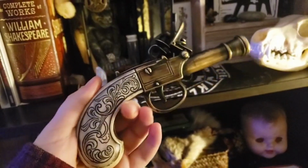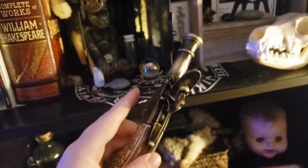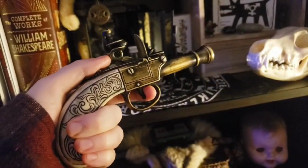It's a little steampunk 1800s style gun, and it is completely fake. You can't load it, there's no mechanisms to it. The only thing you can do is that and that. So, you know, it's very simple. It's basically a replica, a toy thing. But I thought it looked really cool and could be used for magical purposes, so what I'm going to be using it for is as a blasting rod.